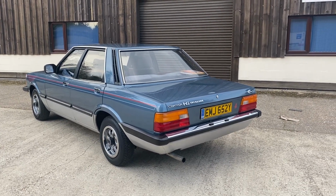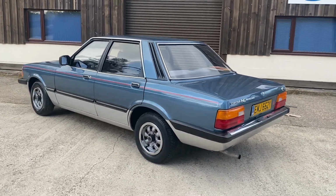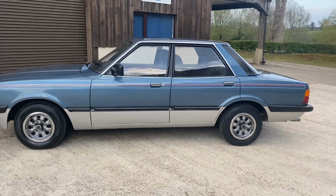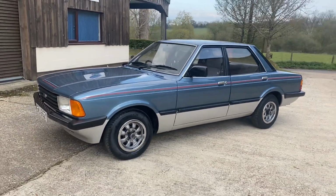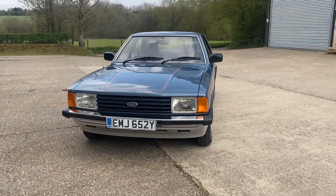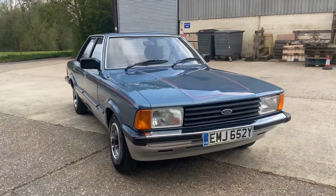So a well-spec'd car, and it looks particularly handsome in Titan blue and Strato silver two-tone. I think I'm right in saying that there were 4 different two-tone colour schemes in the Crusader, and they did some solid colours too. Whereas for me, this is the one that's featured in the brochure, and I remember them very well in this colour scheme. I think they look lovely.